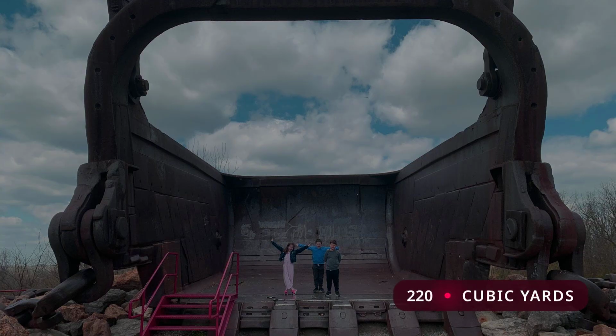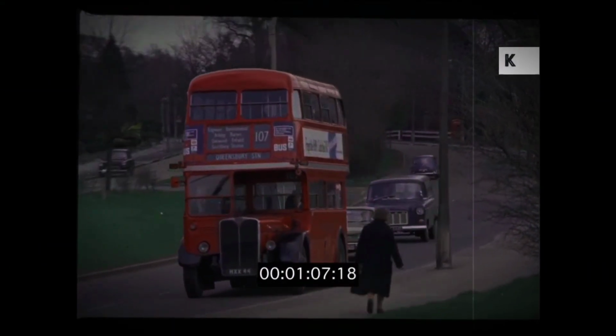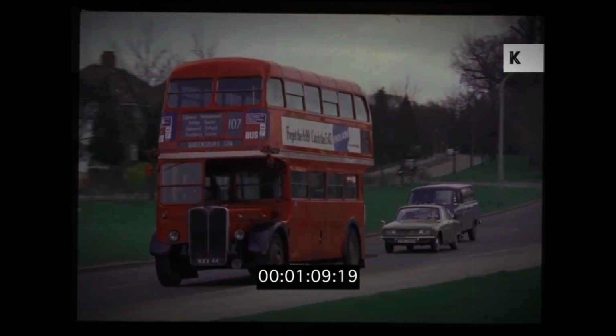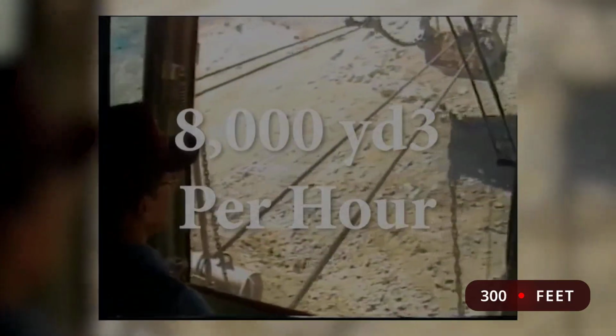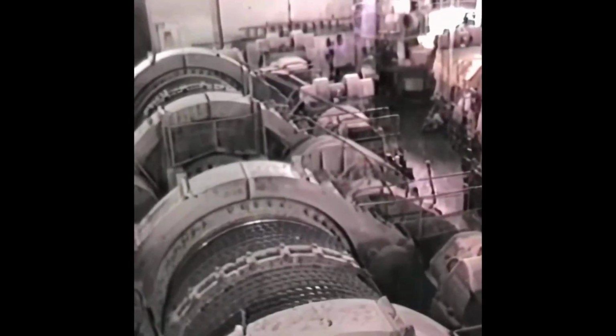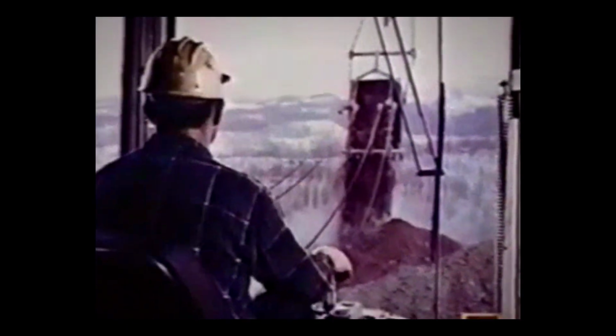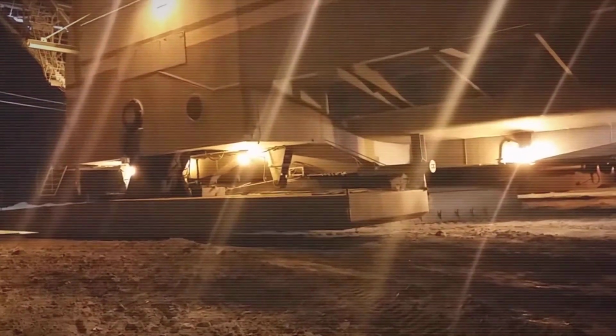Its excavation bucket could hold 220 cubic yards of earth, enough for a double-decker bus to fit inside, with room to spare. The cable that held that bucket was over 300 feet long, and the machine itself was so large it required its own private power lines just to operate. Running it took a team of engineers and operators working around the clock in continuous shifts.